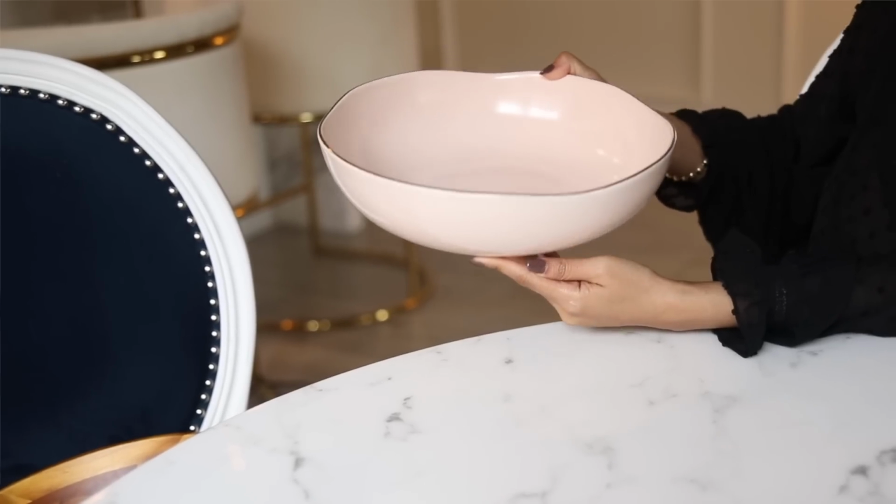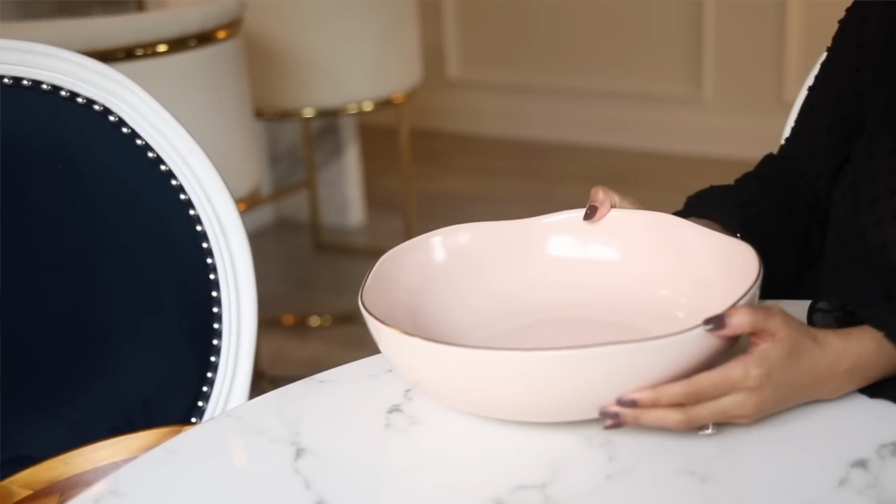Here's another example. This one I actually recently got at Hobby Lobby. It's this gorgeous blush color with a gold rim on it. So this would actually be really good for your salad as well. You can just use this as your focal point for your table. I love adding a pop of color or a cool texture or something just different to the table that will really make it stand out.